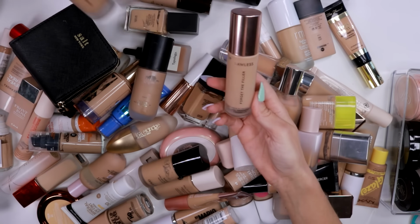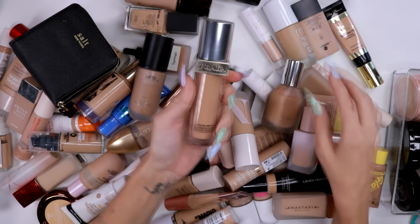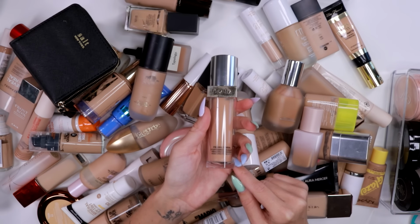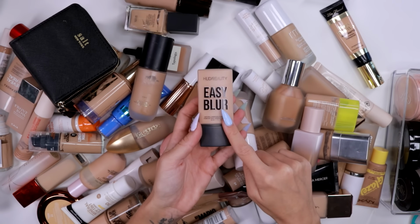Oh, here's the third shade that I got in the Lawless foundation. I am getting rid of all of these. I don't think they're great. This is a great foundation. The Prada Reveal Skin Optimizing Foundation. Beautiful full coverage. Looks incredibly skin-like on the skin. Absolutely love it. We have the Easy Blur by Huda Beauty. This is a really beautiful foundation.